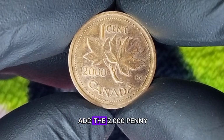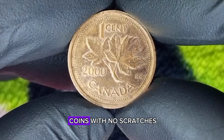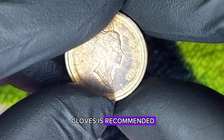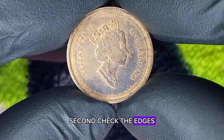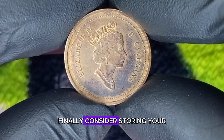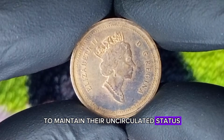If you're looking to add the 2000 penny to your collection, there are a few key things to keep in mind. First, always look for coins with no scratches, discoloration, or contact marks. Handling the coin with gloves is recommended to prevent oils from damaging the surface. Second, check the edges for any irregularities or minting errors, as these can increase the coin's value. Finally, consider storing your coins in protective holders or albums designed for Canadian pennies to maintain their uncirculated status.